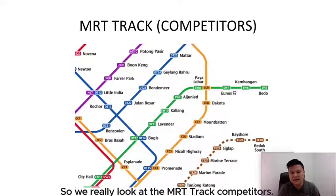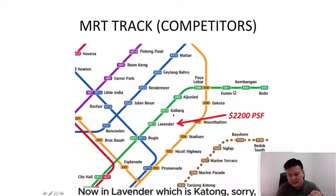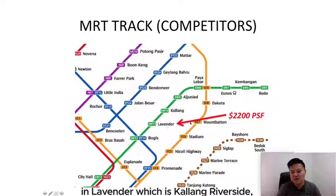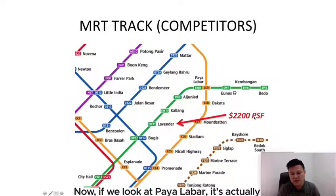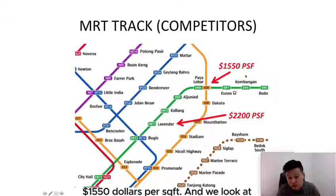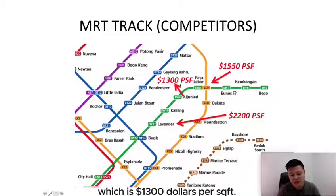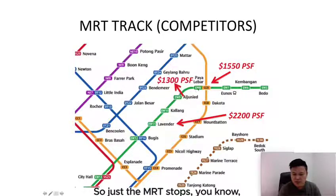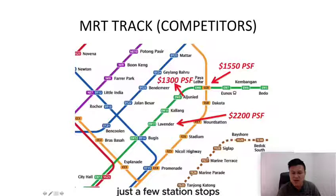So if we look at the MRT track competitors, this is something you really have to take note of. Now, in Lavender, which is Kallang Riverside, the PSF is actually 2,200 over dollars per square foot. If we look at Paya Lebar, it's actually $1,550 per square foot. And Sims Urban Oasis costs much cheaper, which is $1,300 per square foot. We are talking about projects at MRT stations, just a few station stops apart, and we can see such a huge price difference, right?